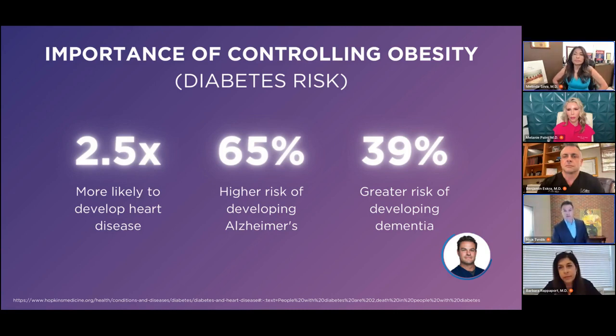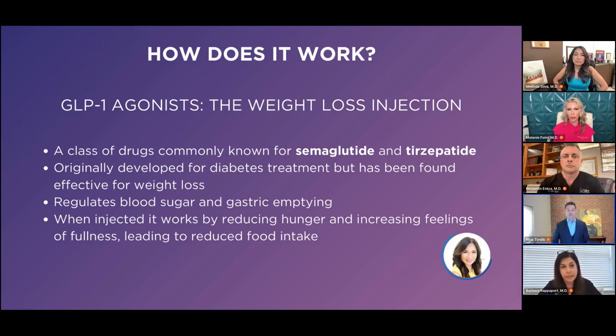Amazing people on this panel are really going to dive into that whole process. So I'm going to tee up Dr. Silva. I'm blessed to know her. I've spoken with her a couple of times now, but she's going to dive into how does this work? How is this GLP-1 agonist actually starting to solve this weight loss process through injection? So Dr. Silva.